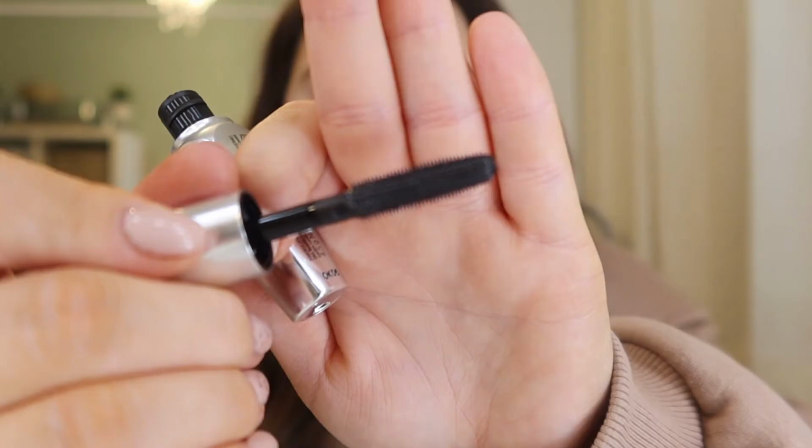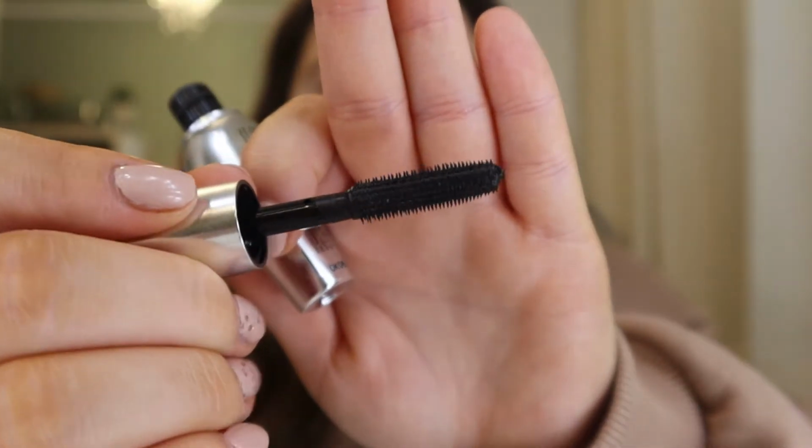So I'm now going to do it on one eye and hopefully it will be good. I'm not going to bother to curl them just because sometimes I do, sometimes I don't. So I'm just going to literally test it. So that's what the brush looks like. There we go. So it's quite a small brush really.